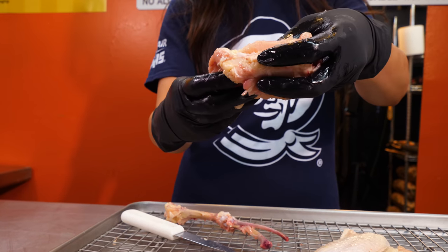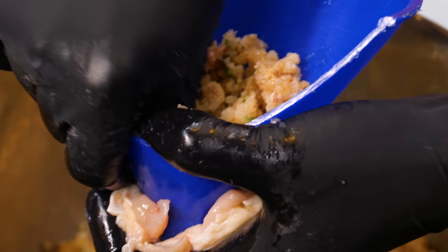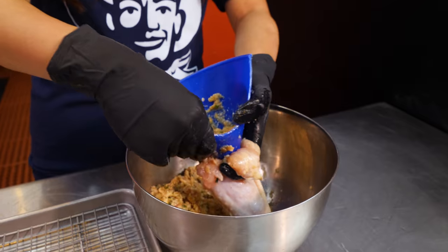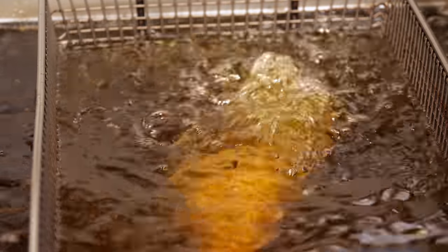After deboning, the wings look like this. They're a bit limp, but she'll fix that soon. If this bird was on steroids and it flexed like this. Now, the stuffing. Angel feeds the wings a mixture of spices, onions, cilantro, rice, and even more chicken. After the wings are looking plump and bloated, they're deep fried until the skin becomes irresistibly crispy.